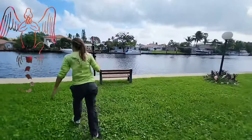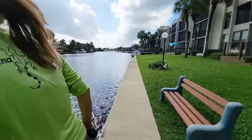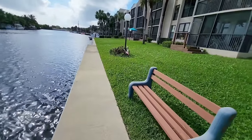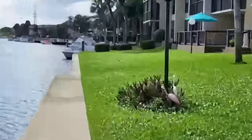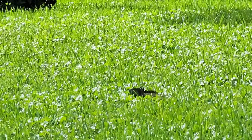We don't have light working with this. Hey, is that an iguana in the grass? Right here in the grass. Ooh. Maybe. Let's check this out. Maybe, maybe not. Looks like an iguana to me. I'm gonna take a shot at him.